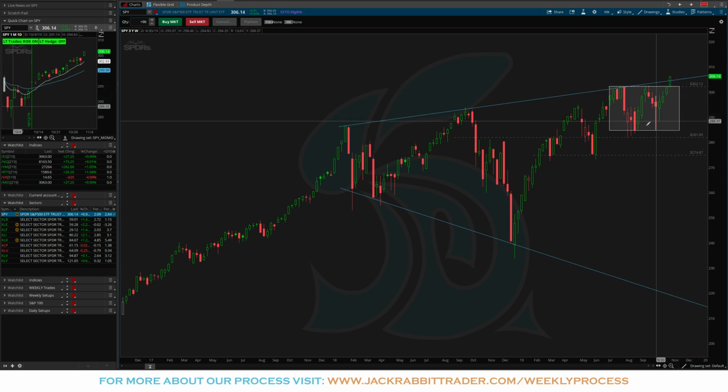If that starts to break and we start ending up back in this consolidation pattern, then the next level that we want to keep an eye on is going to be this 284, 285 level. All right, so just remember, we are breaking out after about, what is this? This is July, early July. So just about a 4 month consolidation here, and now a breakout to the upside.